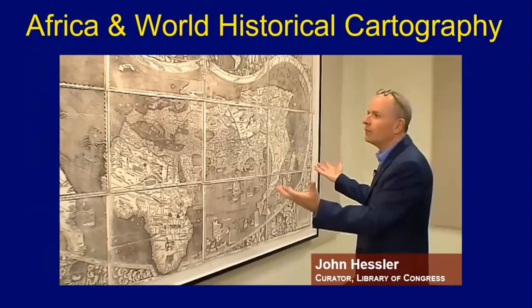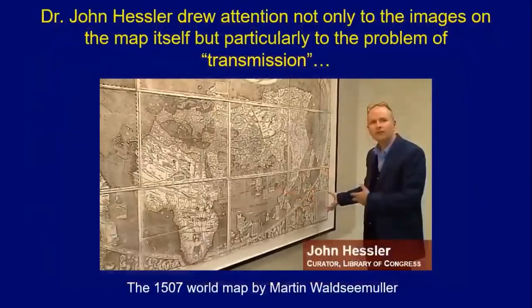Waldseemüller map, discussed here by John Hessler of the Library of Congress, is often referred to as the birth certificate of the American continent because it mentions America for the first time. But it's clear that Africa is central in this map, even though it's often not discussed. Dr. Hessler drew our attention not only to the images on the map itself, but particularly to the problem of what he called transmission.